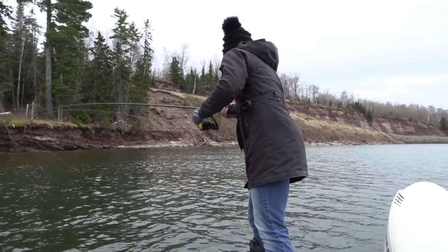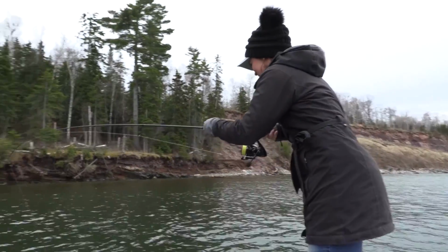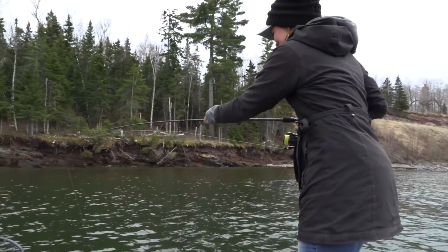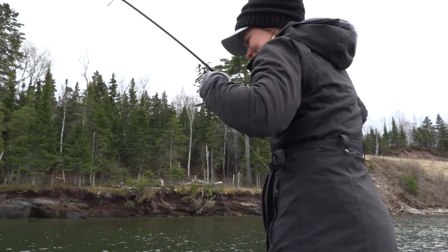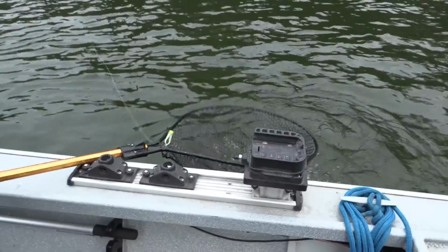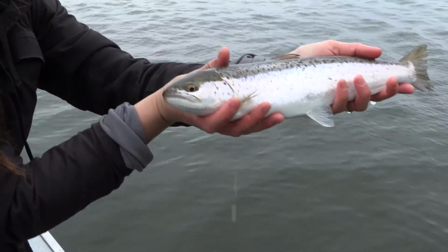That looks like a small brown, I think. What have you got? Yeah. You got the brown? You have the brown? It bit me and then... Wow, you did it. Nice cruising brown, cruising the shoreline.